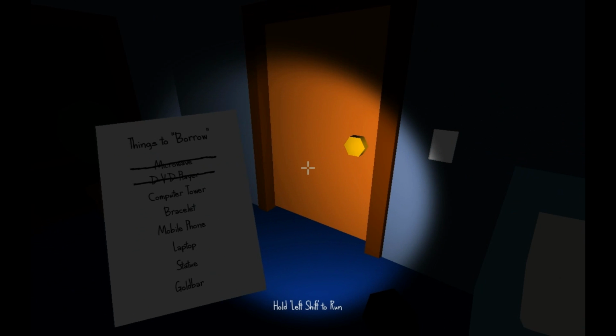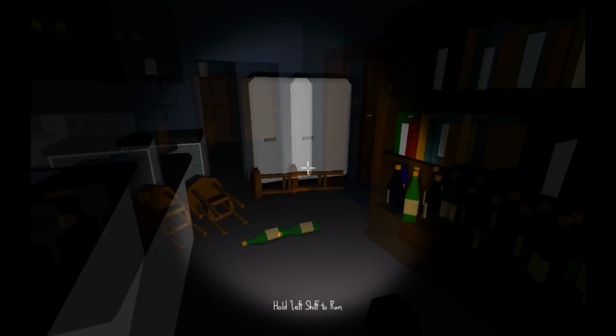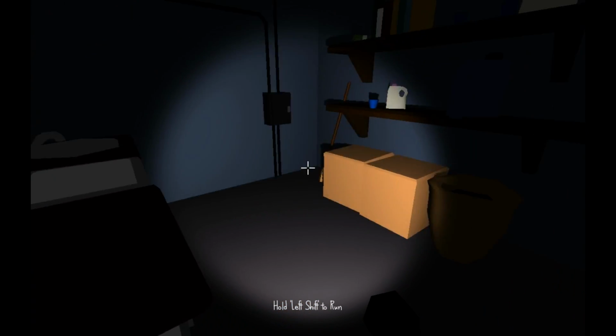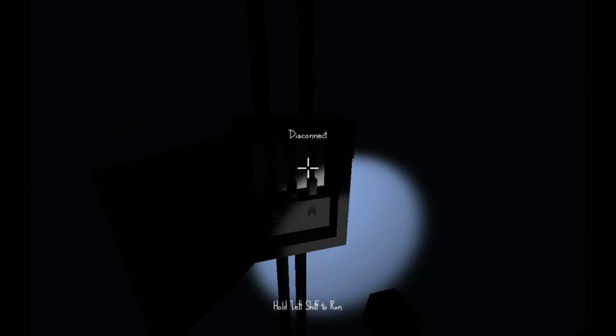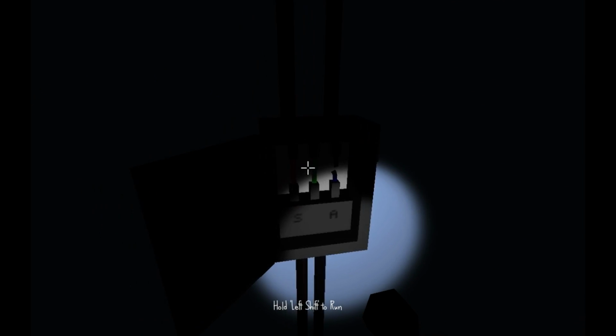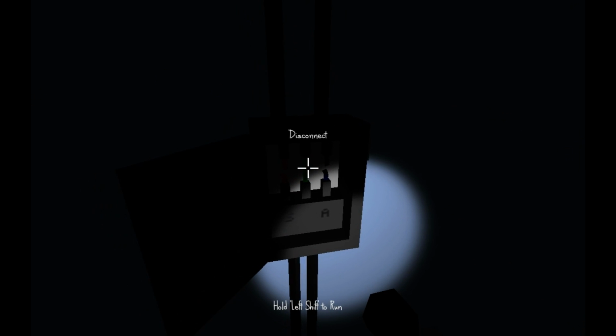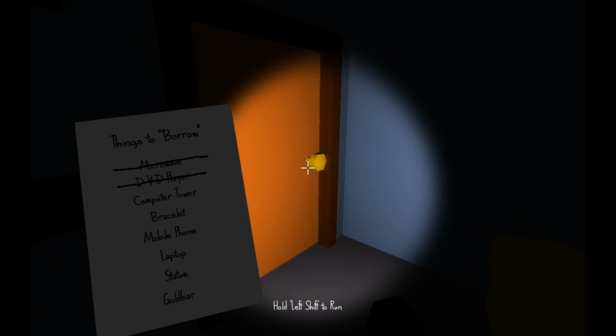That's two things off my list. Computer tower. Okay. Oh, I've already been through here. Interesting. Ooh. Open. Ooh. That. Awesome. So now no one will know I am here. I don't even know what that did.